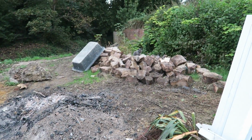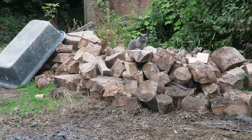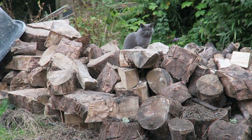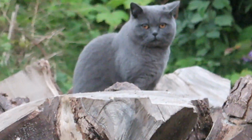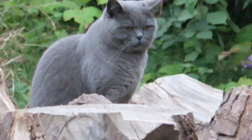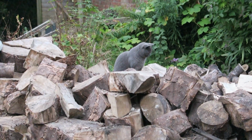Yeah, that little mister. Who is that? Let's see if I can zoom in for you guys. It's Loki, looking very pleased with himself. Actually no, he looks rather concerned and upset, but that's his constant expression, so never mind.